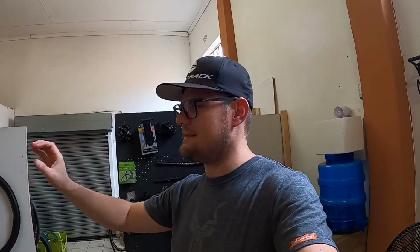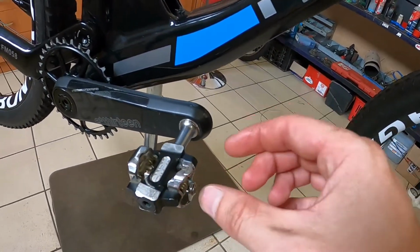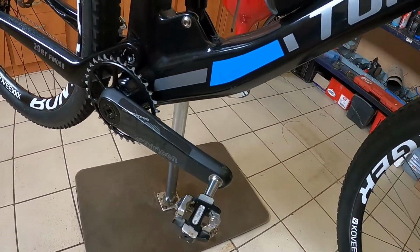Further, the bearings on this bike, everything is super smooth. Like I said, a well put together bike. It's got KCNC stem caps. It's got KCNC pedals, which are very nice. I don't know if you guys know these pedals. They are very nice, small, very light, turns very well.